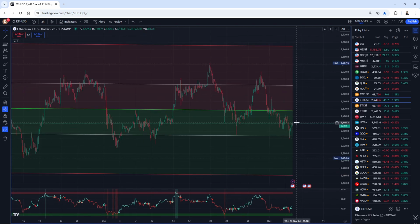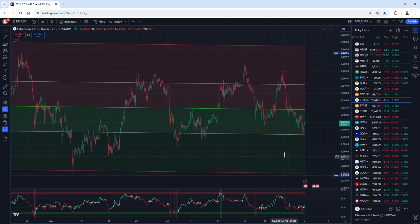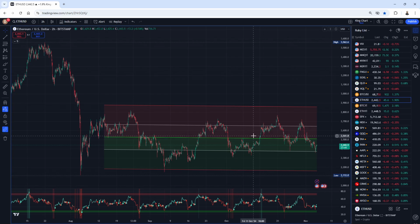Right now it's going towards the neutral zone. So if it comes back here, look to buy again. So I just wanted to share that. And that's it for crypto, guys. Long term, we have to keep an eye on Bitcoin, and all the coins will follow Bitcoin.